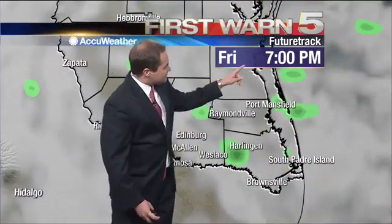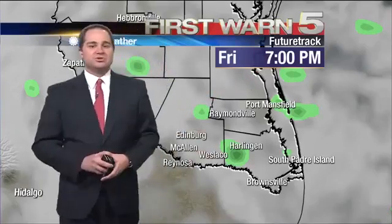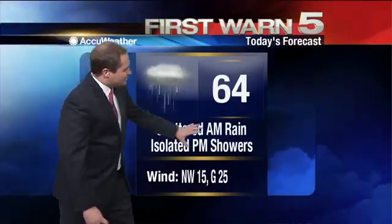And by the time we get to high school football tomorrow at 7 o'clock, a few showers around. I think most games will be dry. You might want to just bring a towel with you to wipe off some seats in case there were some showers that worked over during the daytime hours. If you really want to be safe, you can bring the poncho, but I do think most games will be dry.